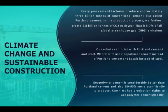So when you look at this, a lot of people, I didn't know this until I became part of this organization. So this may be something new, but when you see the impact, you know that this is definitely the right thing that you want to do. The cement factories produce approximately 3 billion tons of conventional cement every year, called Portland cement. The production process creates 2.8 billion tons of CO2 every single year. And that's about 5 to 7% of all global greenhouse gases. This is not the good CO2 that we breathe out.